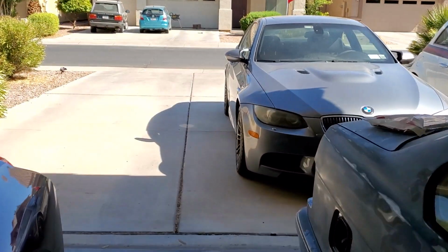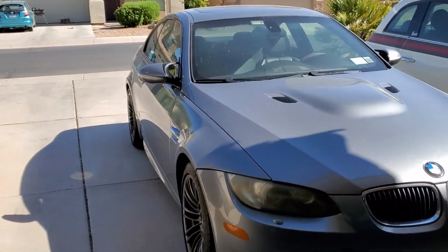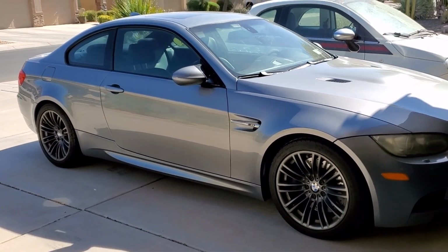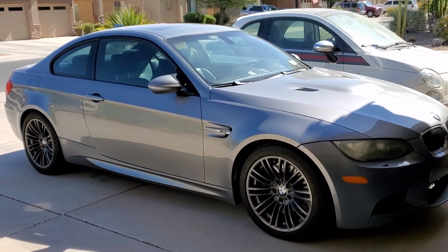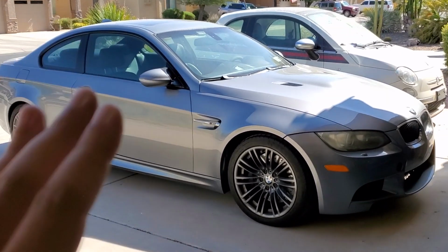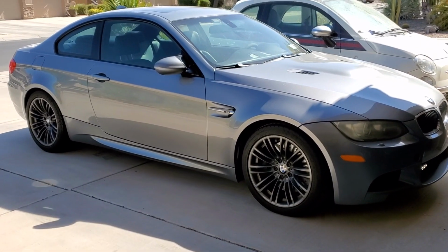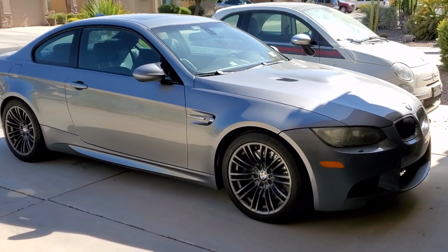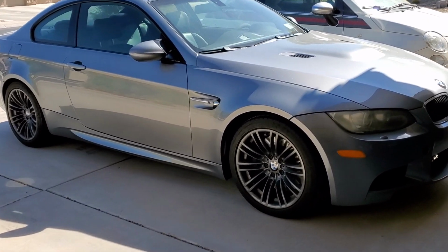All right, so you can see it doesn't look bad. What we're going to do is do this in a couple steps because there are a lot of things wrong with this car that need attention. So first, let's just start with the exterior. One, it needs a buffing and polish on the paint, 100% for sure. I have the buffer polisher. I could get that done.